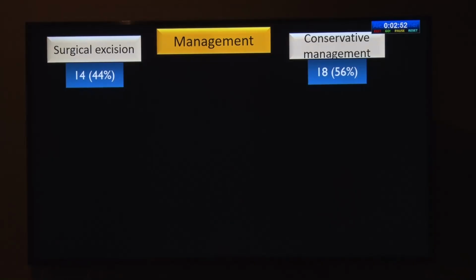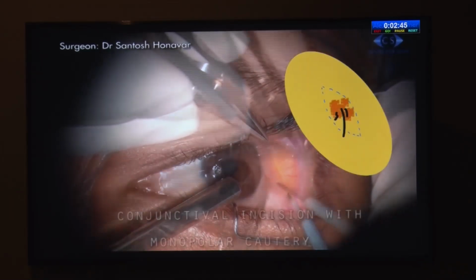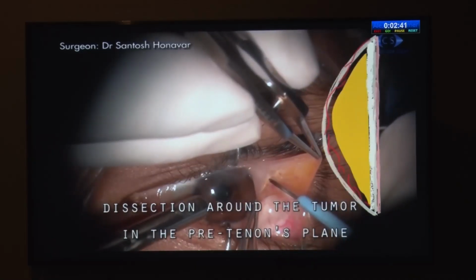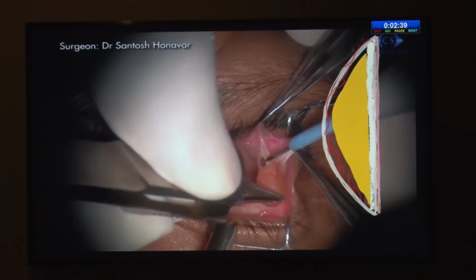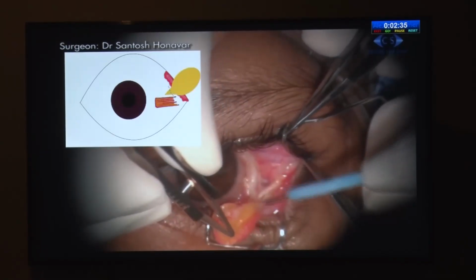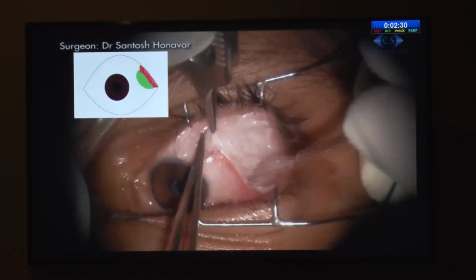For surgical excision, here I am highlighting the key surgical steps. Conjunctival incision was made at the site of maximum conjunctival adherence to the tumor, in view to preserve maximum conjunctiva. Dissection was carried out in a plane between conjunctiva and Tenon's. Excision was done at the site of truncation. Surface reconstruction was done with AMG and glue.